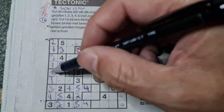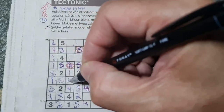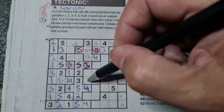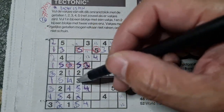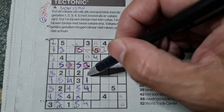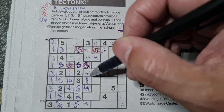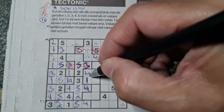2 numbers left in this area for numbers 4 and 5. We have a 5 there. No 5 there. 5 should be here. 4 goes there. I think this box should be a 1 because it can be 2, can be 3, can be 4, can be 5. Yes, definitely a 1. I think this box should be a 4 because it can be 1, can be 2, can be 3, should be a 4, can be a 5. Yes, definitely a 4.